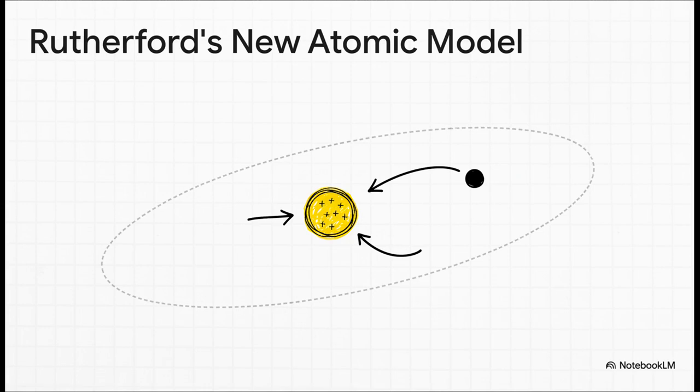He came up with a radical new idea. He said the only way a positive alpha particle could bounce back is if it hit something incredibly small, incredibly dense, and also positively charged. He called this the nucleus. All the positive charge and pretty much all the atom's mass were packed into this tiny little point at the center. And the electrons? They were orbiting far, far away.